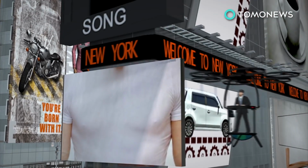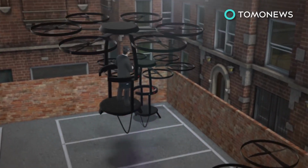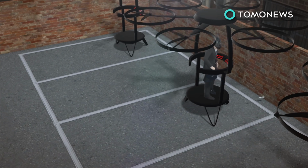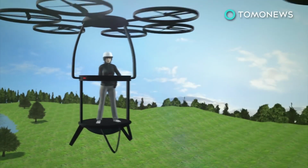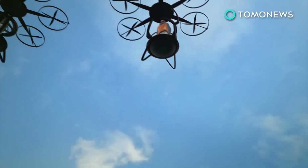The Solexa is designed for shorter flights of about 20 minutes. Imagine skipping over traffic on your way to work. Or you and a friend can explore the countryside in a Solexa, which is way cooler than taking an ATV.